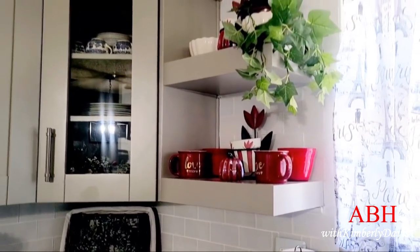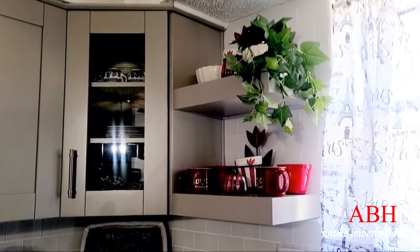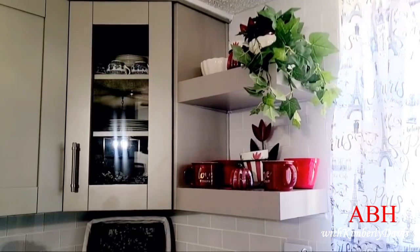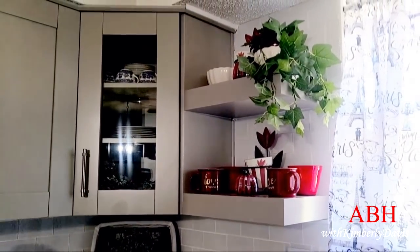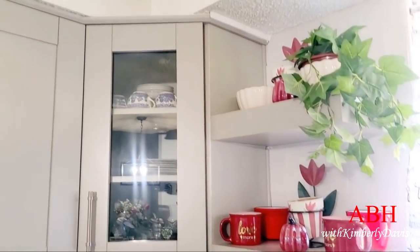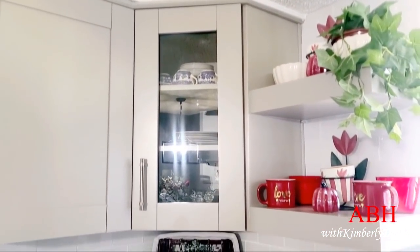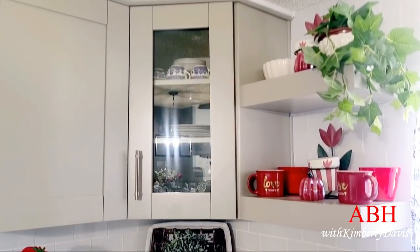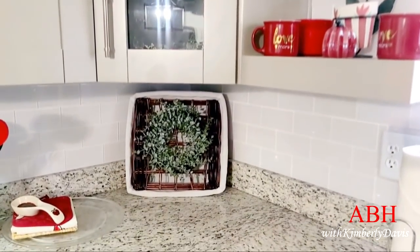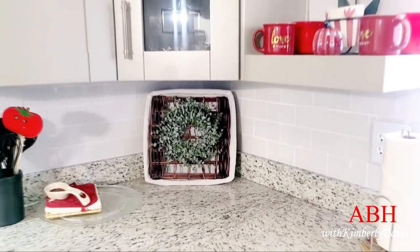Loving that open shelving. Love the corner cabinet with it being glass. We did put a light in there, and it's so beautiful in the evening lit. I'm thinking about doing that to mine. Having a glass corner cabinet. And we played it simple in the corner by placing a basket in the corner with a little mini wreath.